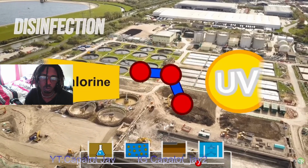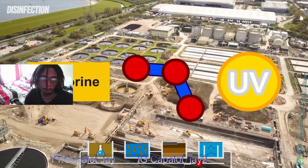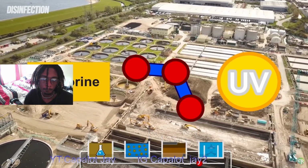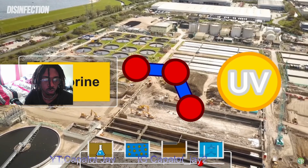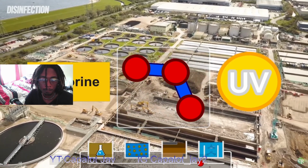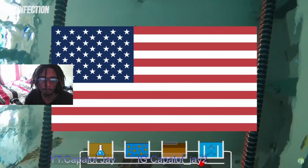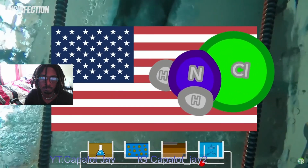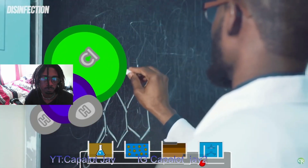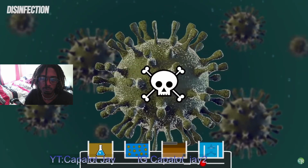There are 3 main ways of disinfection in the water treatment process, which can be used individually or in combination with one another, depending upon design. First, chlorine or chloramine treatment, there's ozone treatment, and finally, ultraviolet radiation treatment. In the US, the main method of disinfection is by adding chloramines, or chlorine-based compounds. These compounds, such as chlorine dioxide or monochloramine, work to kill microorganisms.